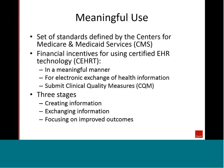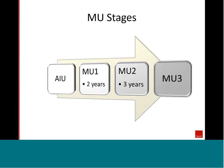The first stage, which is meaningful use 1, is focused more on creating information. Then stage 2 focuses more on exchanging information, and stage 3, which is going to be implemented January 1st, 2017, focuses on improving outcomes. So this is just a visual that shows you what the different stages are. If you participate in Medicare, you would not have had an adopt, implement, or upgrade step. It would have been just meaningful use 1. In order to be eligible for meaningful use 2, eligible professionals need to demonstrate that they've participated in meaningful use 1 for at least 2 years.